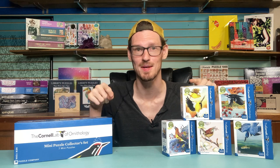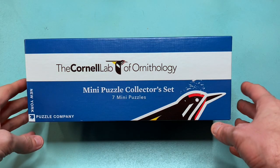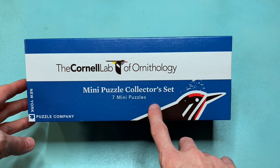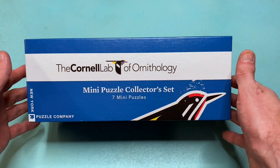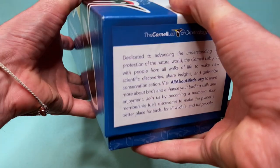All right, this video is gonna be short and sweet, so let's take a look at the boxes and then we'll dive right in. Okay, so here's the outer box, Cornell Lab of Ornithology Mini Puzzle Collector Set, and this is by New York Puzzle Company. I love New York Puzzle Company. They do really beautiful, high quality puzzles.